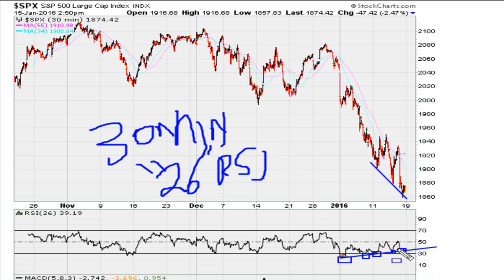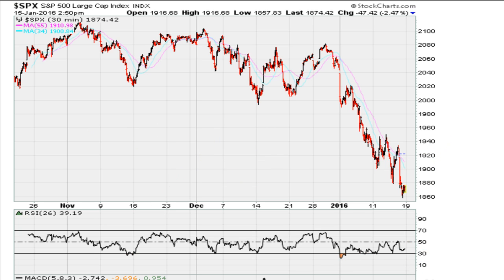So that might set up for some type of a move higher, as long as that positive divergence line is holding. If it's holding, that's good, and if it breaks through that, then we can see a continued sharp move to the downside. Right now it's holding, so the market could be setting up for a slight recovery.